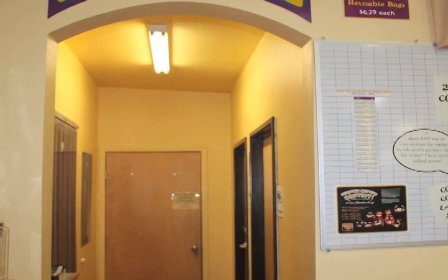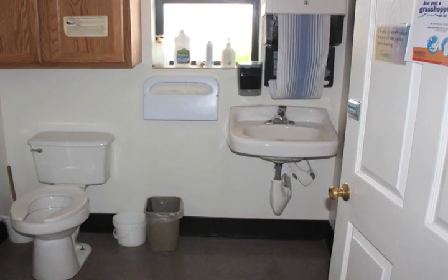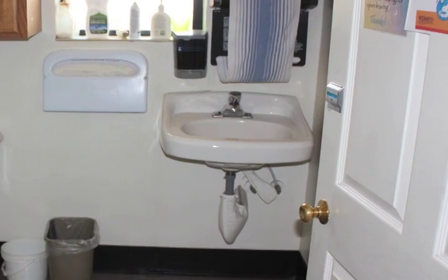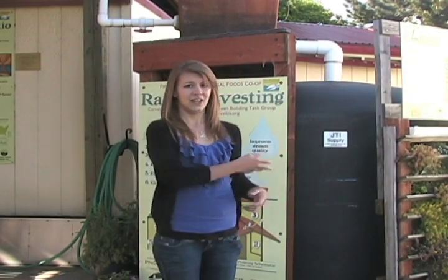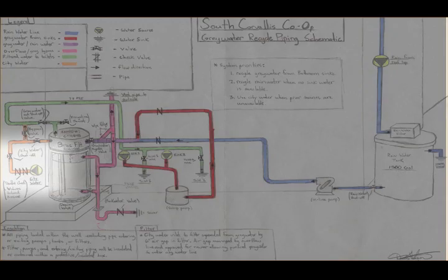We did flow monitoring in the restrooms, and we found out that of our average of 810 customers a day, about 15% use the restroom. From this, we get about 38% of our water from the hand washing sinks, and the remaining percent of water comes from the rainwater tank, which is right behind me here. Our graywater recycle system works in 3 stages based off the different graywater being given into the system.